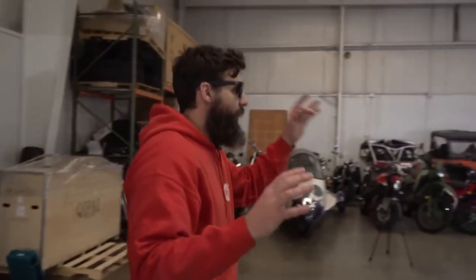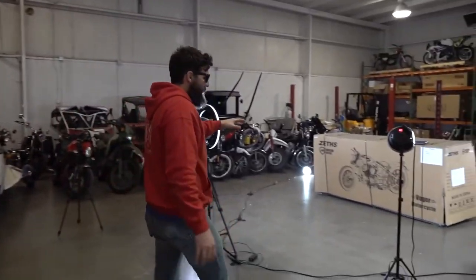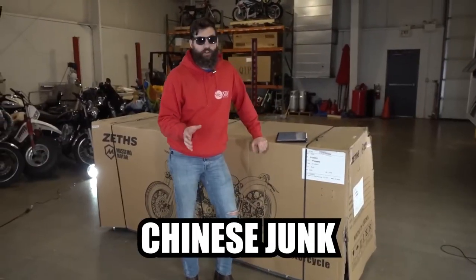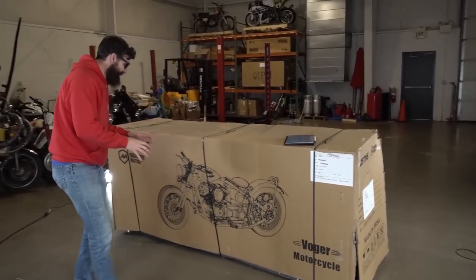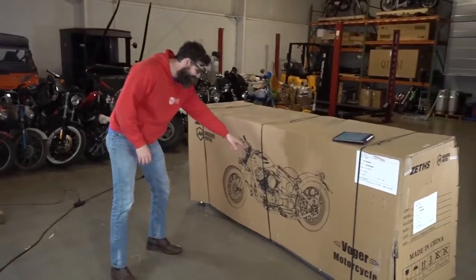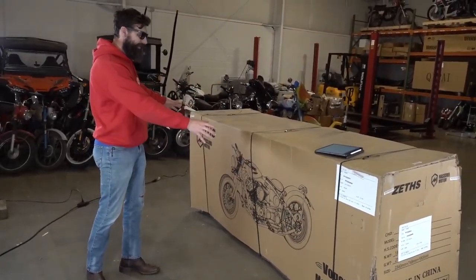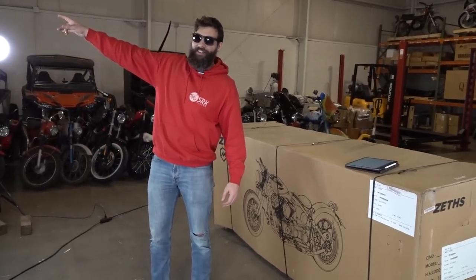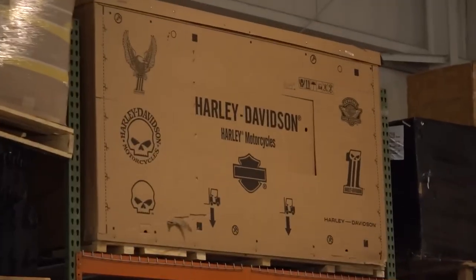So we have bought a lot of motorcycles off of Amazon. We haven't bought all of them. And a lot of the ones that have come up lately have just been kind of boring. Chinese junk, small little engines. This one's actually different. It's got a Springer front end on it. It is a V-twin. And actually this box is bigger than the box that Harley Davidson sent us when they sent us the new Sportster S.